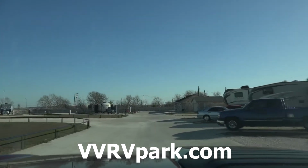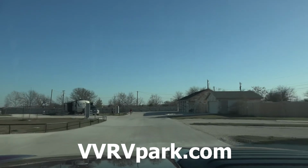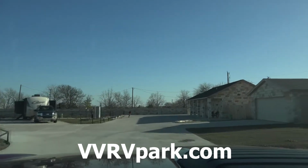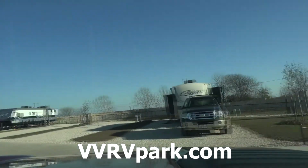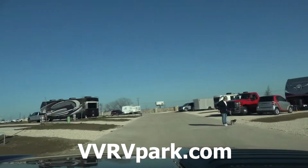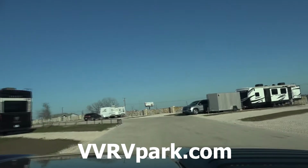But if you want someplace to stay in Central Texas, this is about an hour from Austin, about an hour from Waco, 2.5 hours from Dallas, probably 2 hours to San Antonio, and probably 3.5 hours to Houston. So nice central location, and as I say, it's big RV sites.